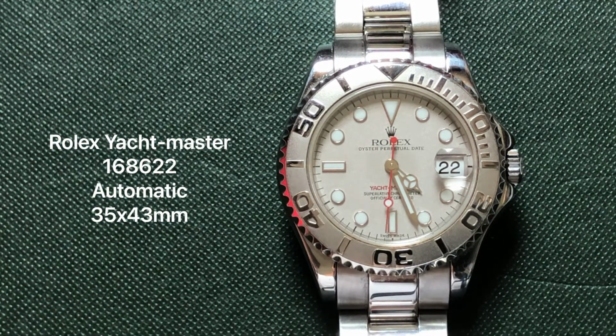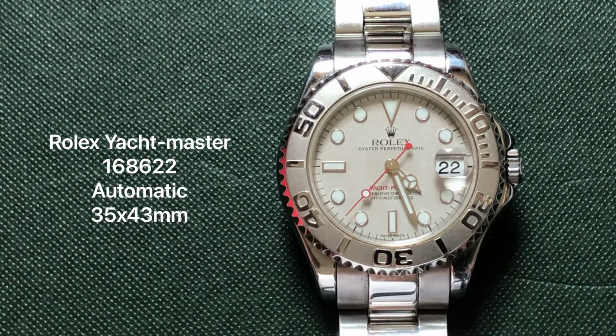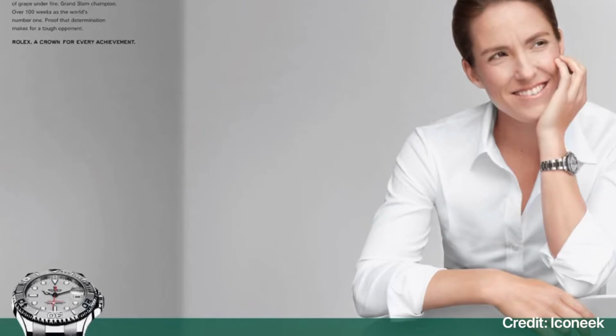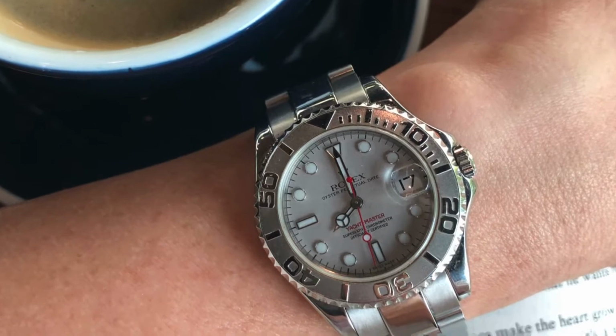The main piece today is the mid-size Rolex Yacht-Master 168622, launched in Basel World Expo 1999, which for now is the only Rolex in my collection. There are multiple reasons for that, besides the obvious financial one.